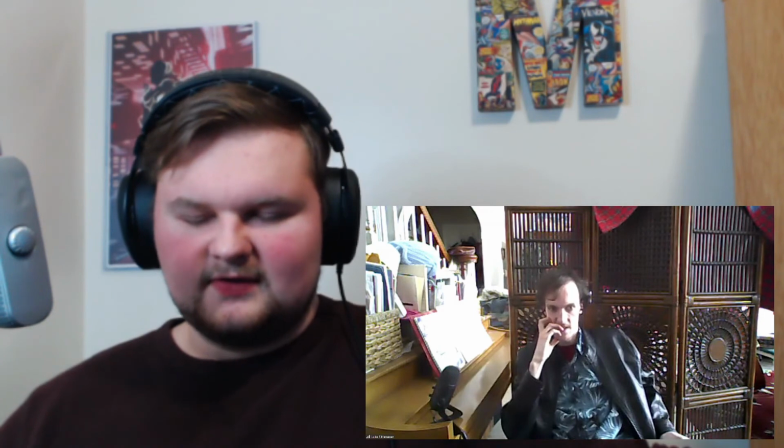James McAvoy. I feel like Patrick Stewart's getting kind of old. Like, he still looks great, but I think he's almost 80, or he is 80 now. So I feel like he's a little old for that role at this point, even though he was amazing.